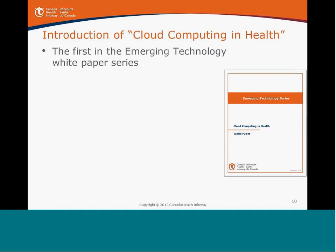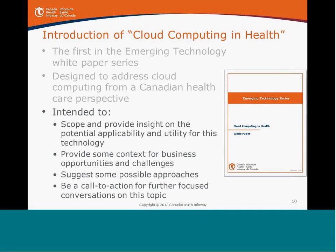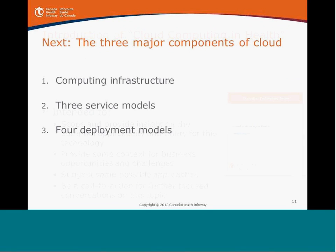So Cloud Computing in Health is the first in an emerging technology white paper series. It's designed to address, as Dennis had mentioned, cloud computing, but from a Canadian healthcare perspective. The intent is to provide insight and some scope on the potential applicability and utility of cloud computing, provide some context for business opportunities and challenges, suggest possible approaches for the use of cloud computing, and there's also in Section 8 a bit of a medium-level dive on the safety and security aspects of cloud computing. The intent for this is to be a call for action for further focused conversations on cloud computing.